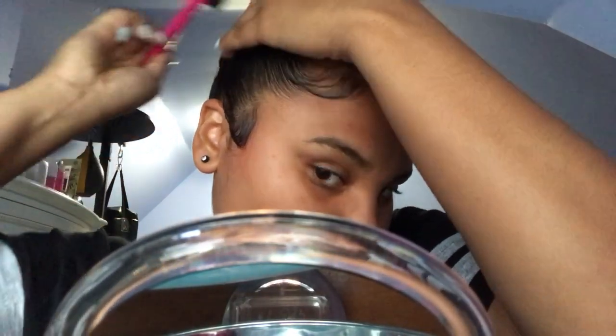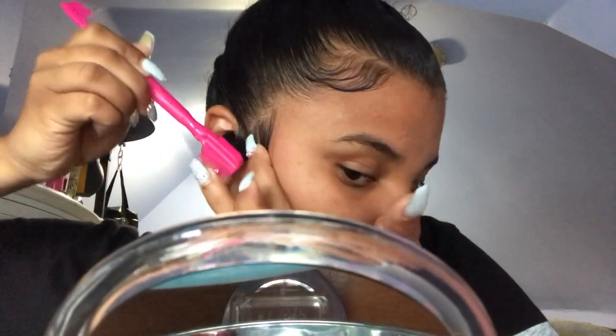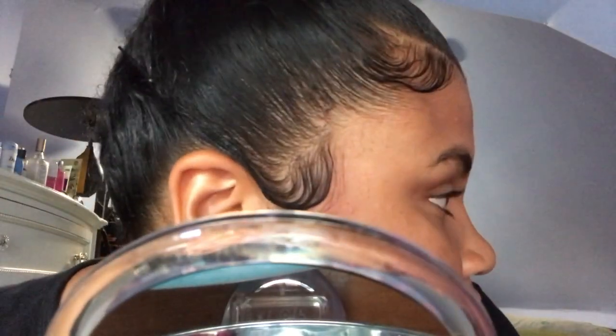I'm going to be taming that frizz. As you guys can see, I really do not like frizz, so make sure that with the same gel you just tame whatever's hanging around and just flying. My finger helps me a lot. It really does.